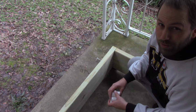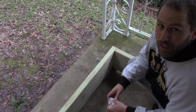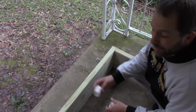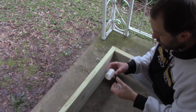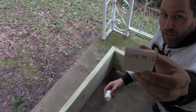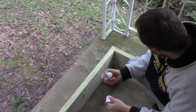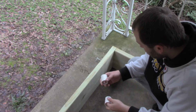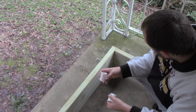Okay, so the next step we have to do is get the frame that we built, the raised bed, ready to have the fence put on. Like I said, I'm using 1/4 inch PVC pipe. These I cut to about 2 inches in length. I figured that should be big enough. Maybe I could have gone a little larger, but I think 2 inches will be big enough.